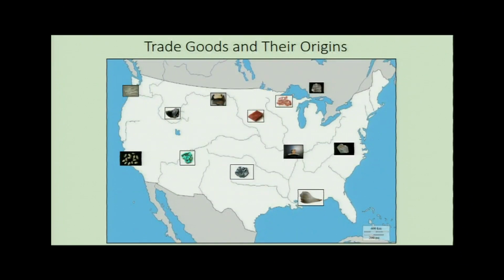All right, let's look at some trade goods. So how do archaeologists identify trade in the archaeological record? Well, basically what we do is we look for non-local items and resources that end up at an archaeological site where they shouldn't be. And by non-local, we mean that they originated outside of the known zone where the group that we assume created the site we're looking at frequented and where we know them to have gathered their resources.